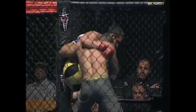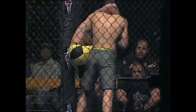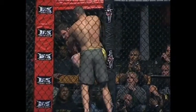Mike got his knee up, trying to stop those knees from attacking him. If I were Amir, I'd be looking for a trip right here with Corvino's right knee in the air. Easily. Nice elbow. Looking for the elbow, just misses though. Big punches by Amir. Big knee there by Amir.